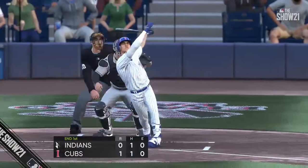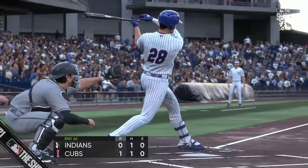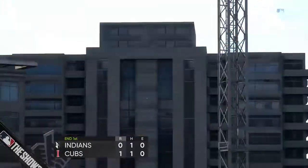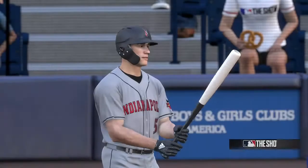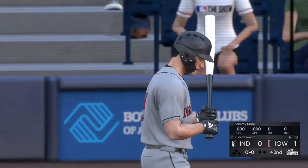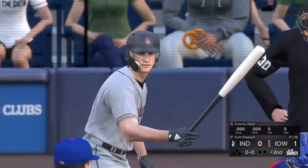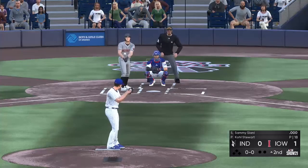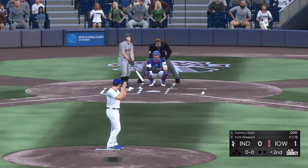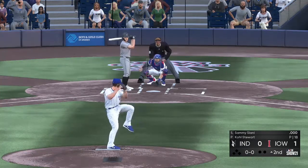One scores in the inning coming on this solo home run. We'll head to the top of the second. It's now 1-0. Second inning set to go, and at the plate will be the speedy outfielder, Sammy Siani. Ready with the first pitch.